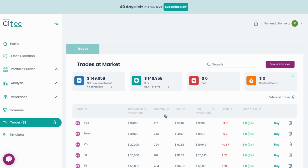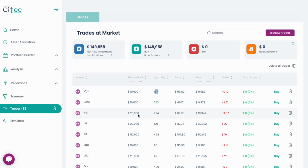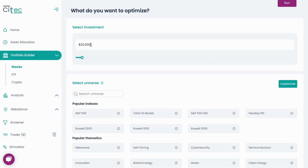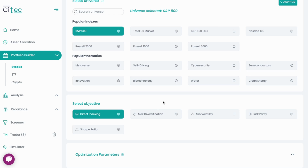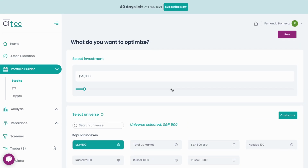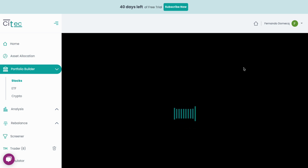Now it's calculating the number of stocks to implement this strategy. We said that we had $50,000 to invest in US equities. I'm going to split that money in two. I'll invest $25,000 in a portfolio that replicates the performance of the index, so I'm doing direct indexing. With that, I'll run the optimization.